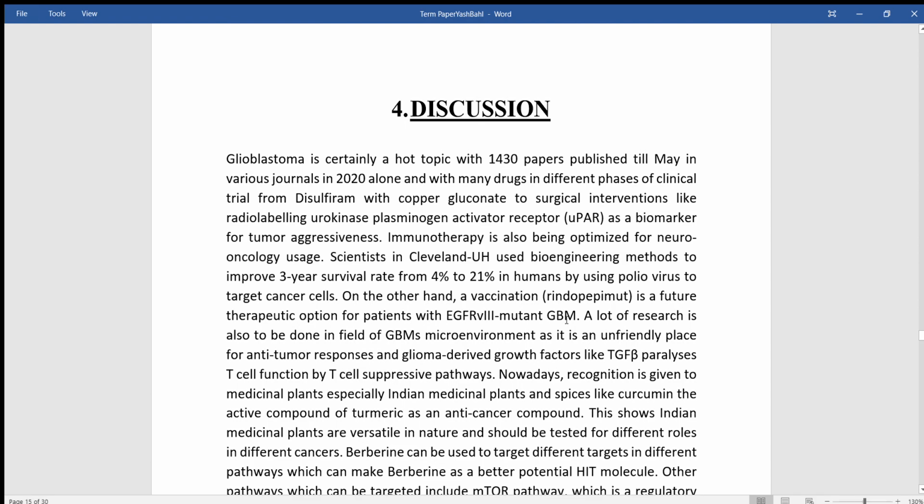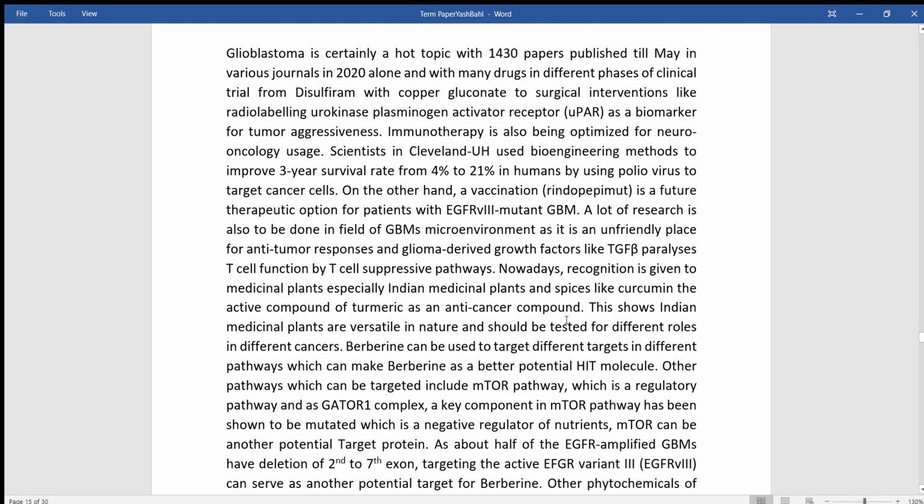Further, I would like to discuss that even though GBM is a hot topic, with 1430 papers published till May in 2020 alone, we have still not come to a very good prognosis. We can use this medicinal plant, Giloy, and use its other phytochemicals against these proteins and test their efficacy. We can also use other phytochemicals and test against other proteins and see their efficacy too. Other methods can also include using conjugates of berberine and using berberine as a pharmacophore model.